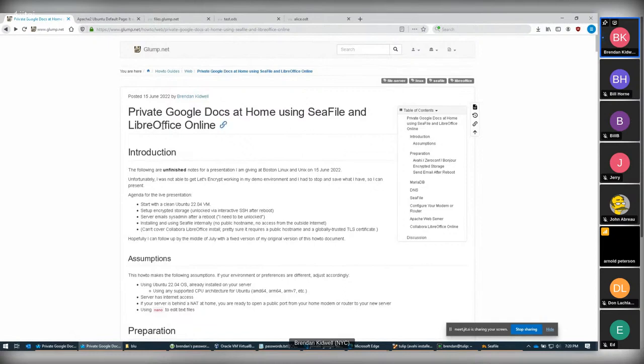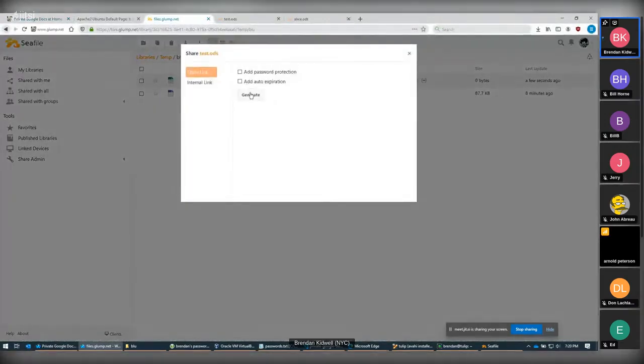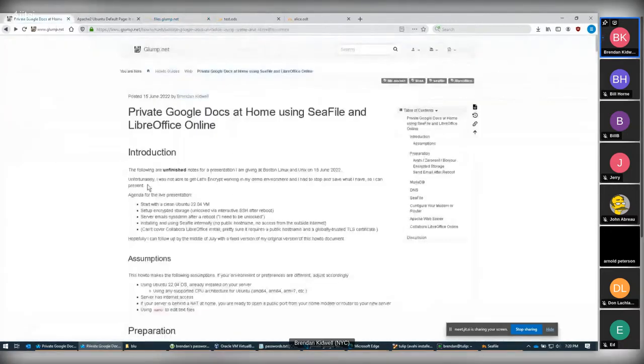SeaFile and LibreOffice Online really want to talk to each other with the public internet host name that you have for the machine. And if it's completely inside of a private network, then you don't really need encryption. You don't need HTTPS probably. But if you're going to be having it on the public network at all, if you're going to be using the sharing feature and give it to somebody else who's outside of your private network, you need to just set it up on the public network with a public host name, with a Let's Encrypt cert, or with a paid cert. And I was trying to do that last night, and I got kind of stuck.